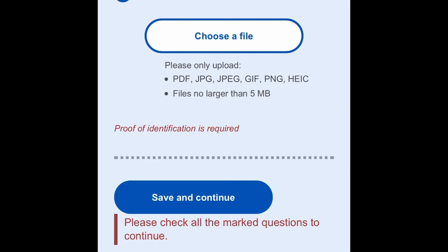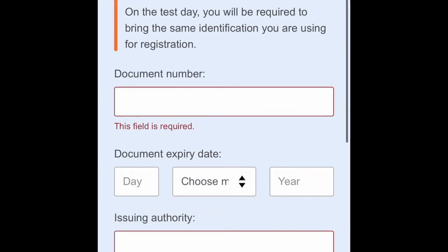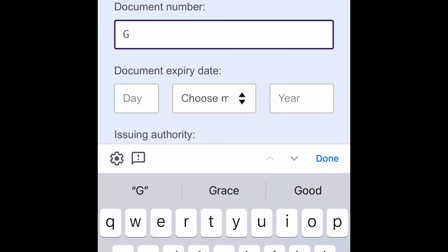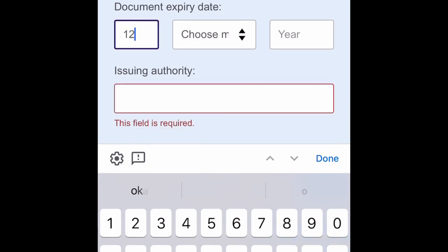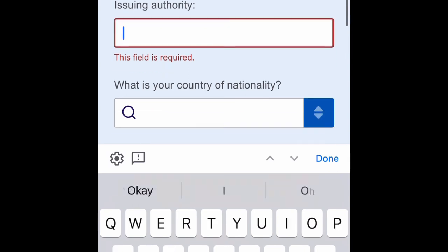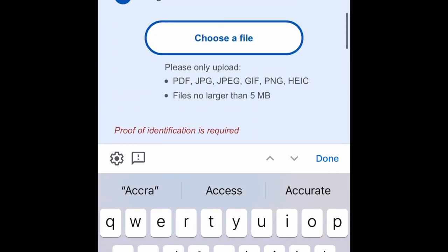I don't know if I'll be able to continue since I've not done any of these things. Let me just type anything. Random numbers. Day 12, March, 2025. I know I'm lying. It's Accra. Then we just choose a file.